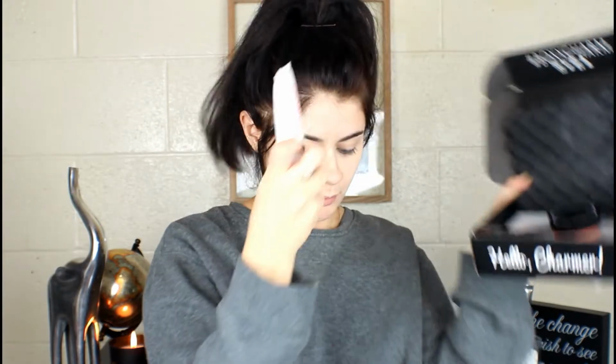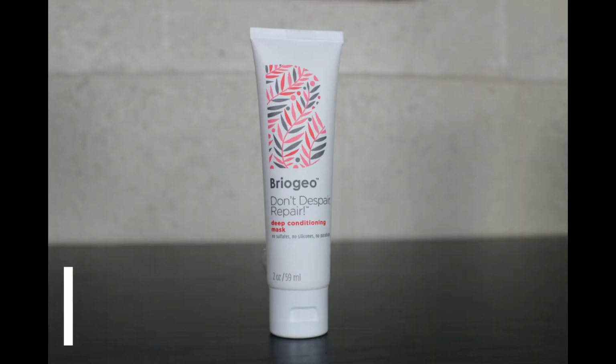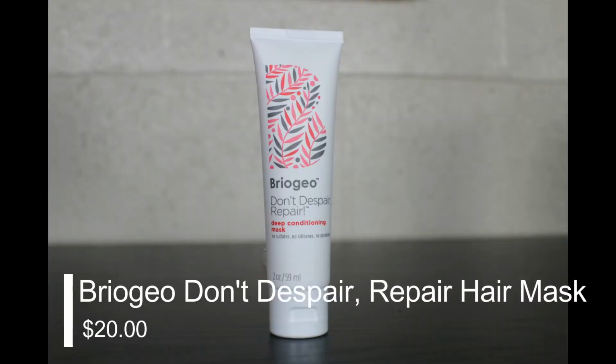The first thing that I am seeing in my box is this tube right here, and this is the Briogeo Don't Despair Repair Deep Conditioning Mask, and I'm assuming that this is for hair because Briogeo is a hair brand. So basically it says, Don't Despair Repair contains a unique blend of avocado, sweet almond, and argan oils, and hair essential vitamin B5 and biotin to repair damaged hair, enhance shine, and reduce breakage by up to 81% after 3 uses. I'm actually really excited to try this out because I do struggle from damaged hair. That's my main hair problem. I've got a million hair problems, but that's number 1.